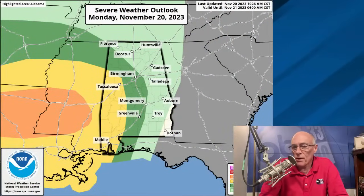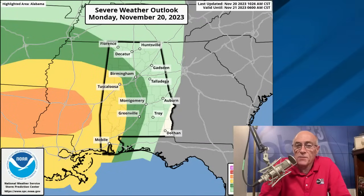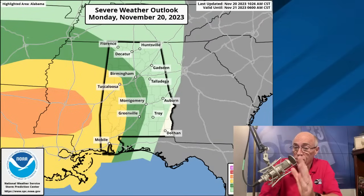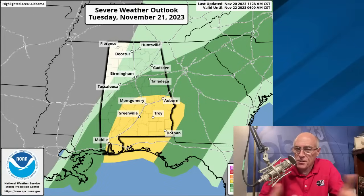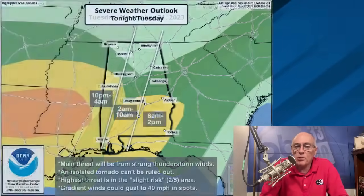This is the severe weather outlook for tonight and early tomorrow morning. This is valid through 6 o'clock tomorrow morning. We've got a level 2 out of level 5 slight risk from Vernon, Tuscaloosa, Northport, Reform, south down to Mobile, Bay Minette, and Fort Morgan. A marginal risk over to I-65. And then after 6 o'clock tomorrow morning, a level 2 out of 5 risk over much of South Alabama. This is mainly for tomorrow morning. The greatest concern will be coming from strong straight-line winds.